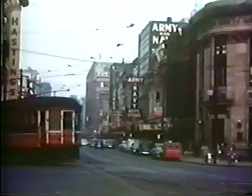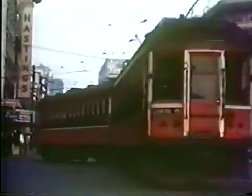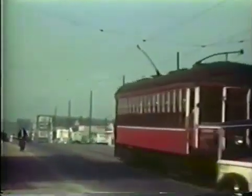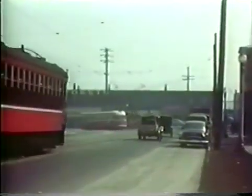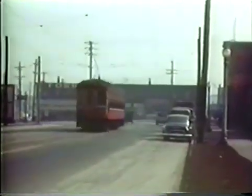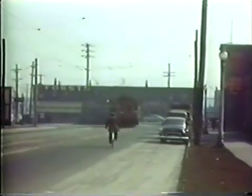This film was made 40 years ago, and the commentary is made in 1990, 40 years later, so we're going to have to do a little bit of comparison here. That's the Burnaby Lake, just come over the viaduct on Hastings Street, over the Great Northern Railway tracks. Now he's cutting into the S-curve on Hastings Street.